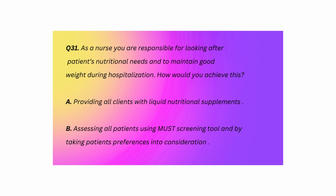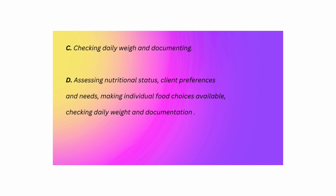Q31. As a nurse, you are responsible for looking after patients' nutritional needs and to maintain good weight during hospitalization. How would you achieve this? A. Providing all clients with liquid nutritional supplements. B. Assessing all patients using MUST screening tool and by taking patients' preferences into consideration. C. Checking daily weight and documenting. D. Assessing nutritional status, client preferences and needs, making individual food choices available, checking daily weight and documentation.